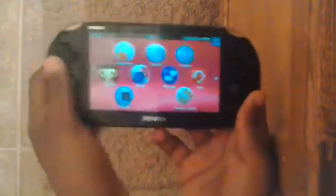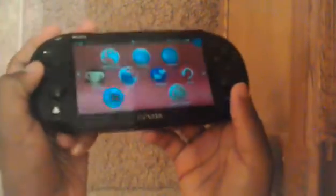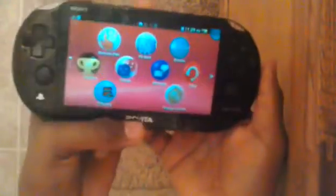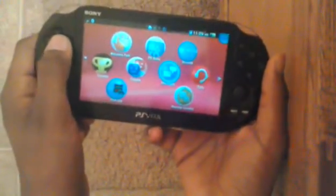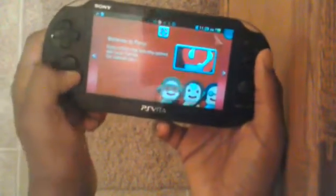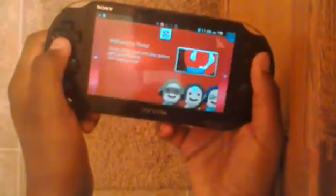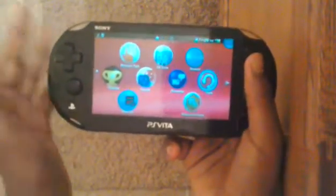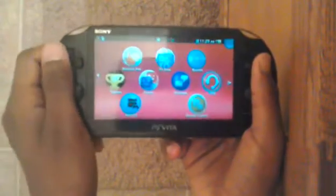Now, the next advantage, which is pretty cool, is the built-in mic. As you guys can see, that is where the volume comes out and that is where the mic is also. So you don't have to buy a mic with the PlayStation Vita. It's already built in. And I thought that was pretty cool. So when you join parties, you already have the mic built into the system, and you don't have to buy a separate mic. And I thought that was pretty cool. So let's move on to the next one.